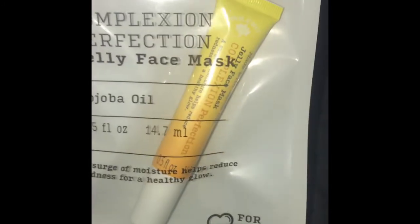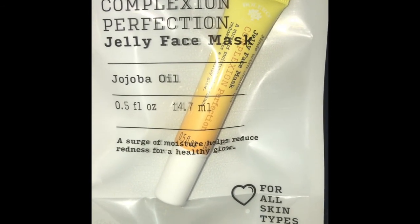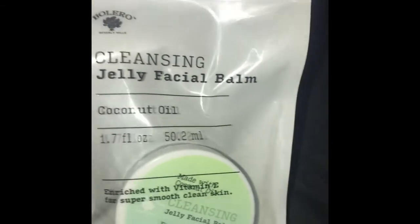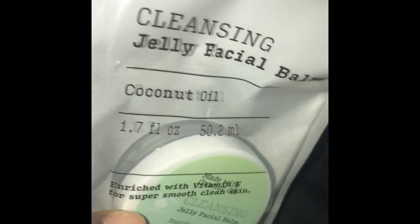So we got 2 of these, and it is the Complexion Perfection Jelly Face Mask in Jojoba Oil. So yeah, they had this at the Dollar Tree, and that's the brand. This ain't like my normal video style. And I also got 2 of these, which is a cleansing jelly facial balm in coconut oil. So yeah, we're gonna have to try that.